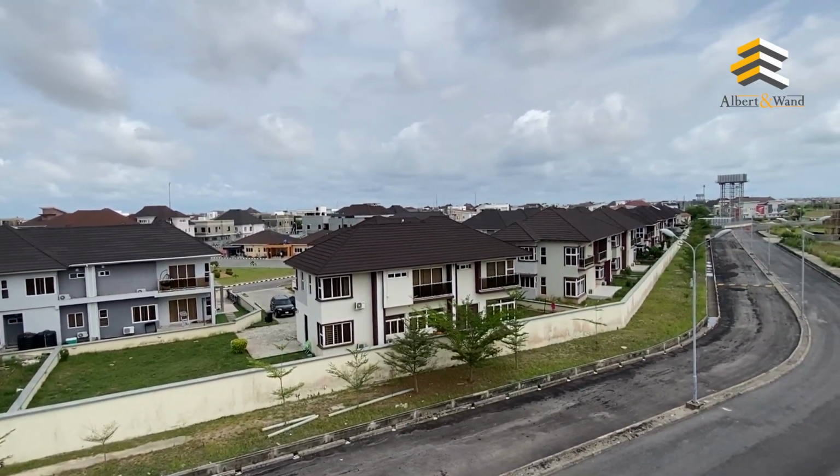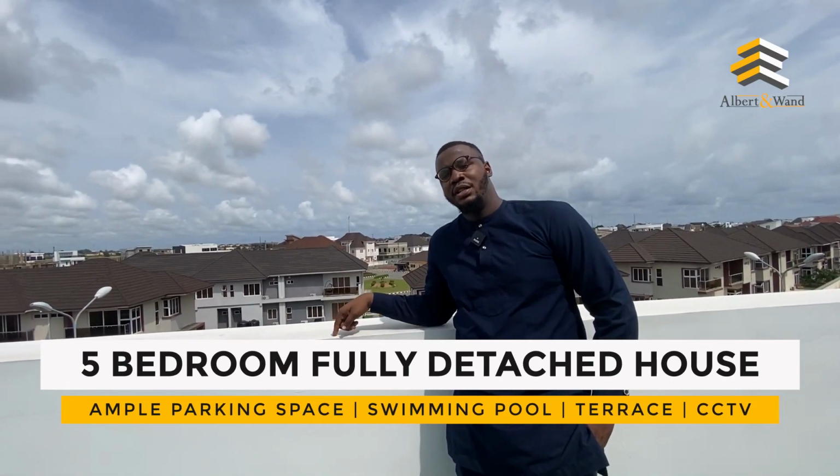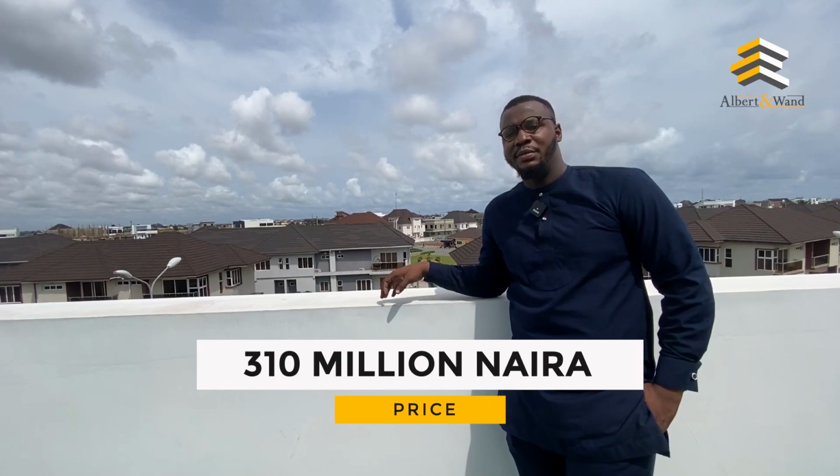And that concludes our tour of this phenomenal house in Osapa, Lekki. If you want to own a home like this, especially one in a great neighborhood just like this one, you can buy it for 310 million Naira.